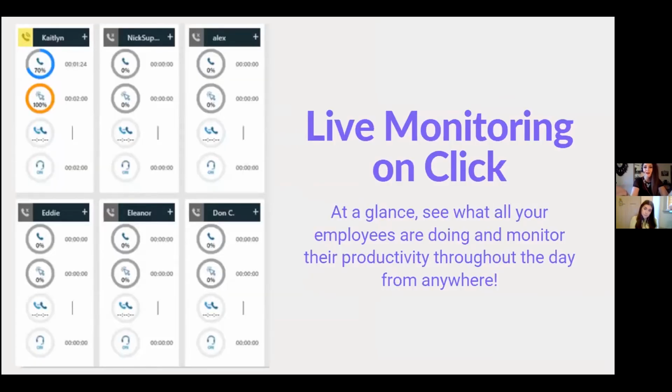Now, once training is over and that employee has transitioned into being a more normalized part of your collection floor, you might not need to sit behind them for every single call, but you still probably want to have an idea of not only how they're doing, but how your agents as a whole are doing and how productive they're staying. So this brings us into our live monitoring feature on Click. And with this feature, you're going to be able to have a very quick overview of how productive your people are staying and make sure that they're keeping up with their work.